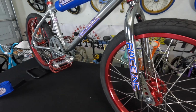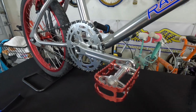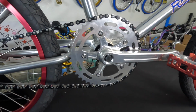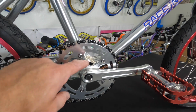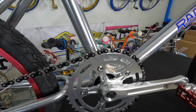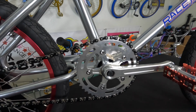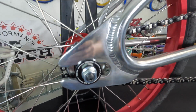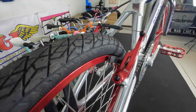All right, let's move to the big part. The MKS BM7 red anodized pedals and the Pro BMX 3-piece Sun Tour style crank set, which you can get from Australia, and they're quite nice. But what I had to do is swap out the bottom bracket as well. So I put the square taper sealed bearing bottom bracket in there and then topped this off with the black and chrome link chain. Moving around back, you can see the beautiful welds on the loop tail here. I didn't do anything back here. I even kept the V brakes that came with it because they're beautifully anodized red.